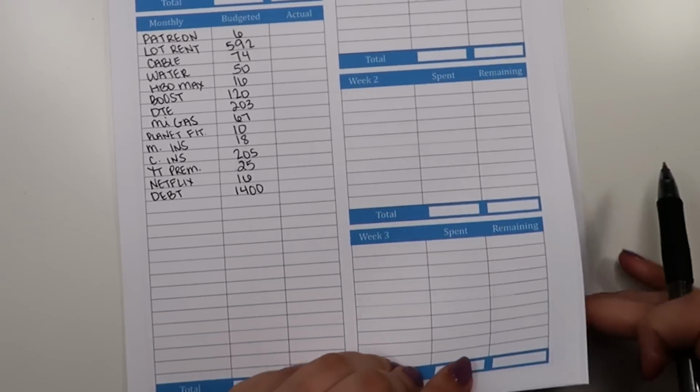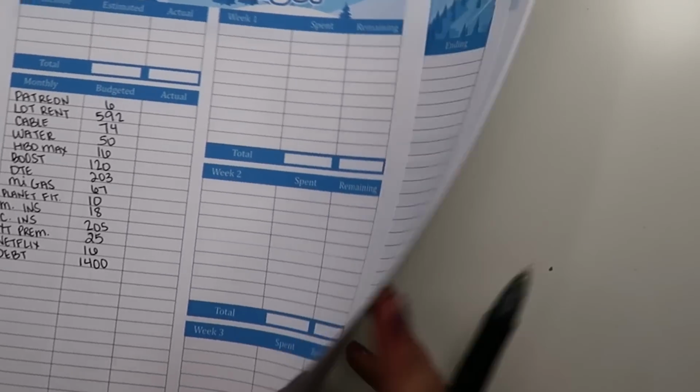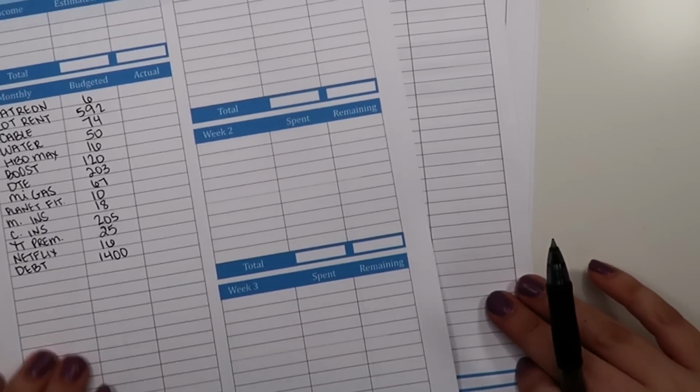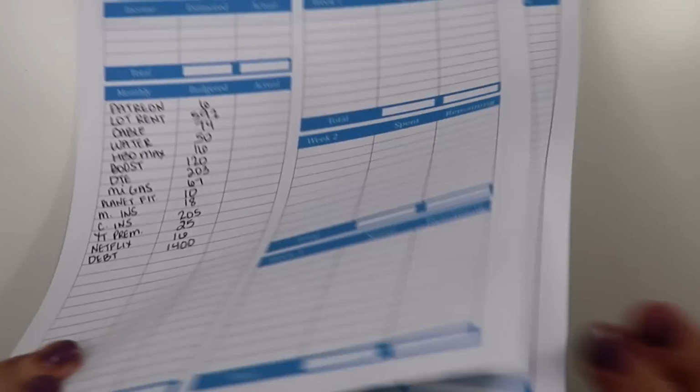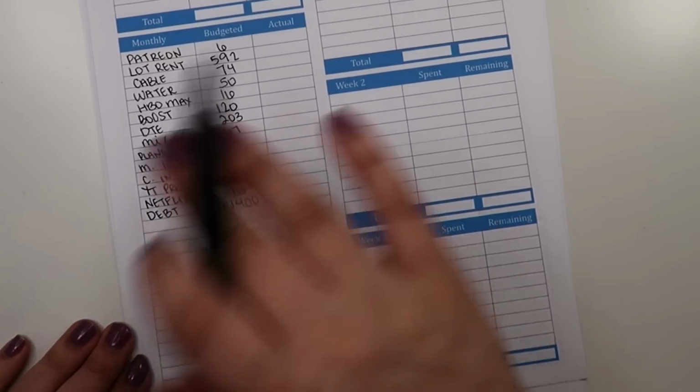What did I do with the other side of this worksheet? I don't know what I did with it for now, but it's here somewhere. We'll break that down once I get this all complete.